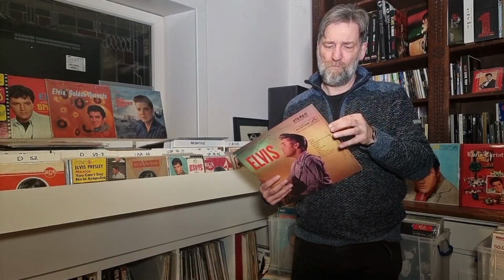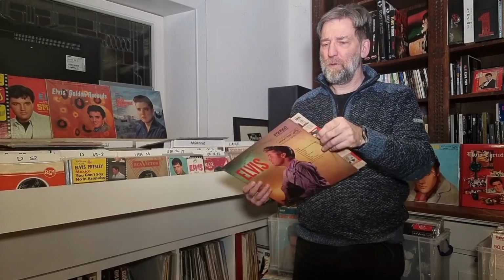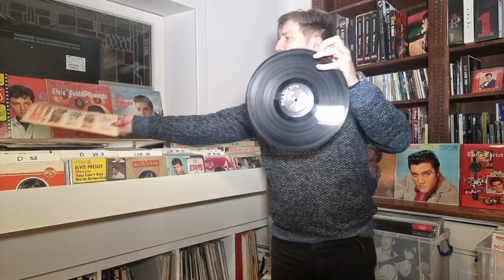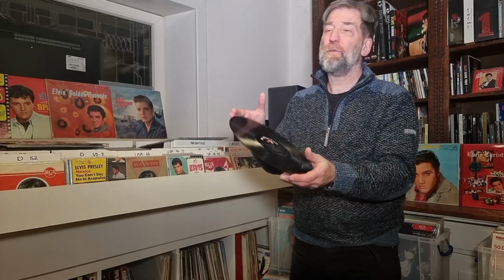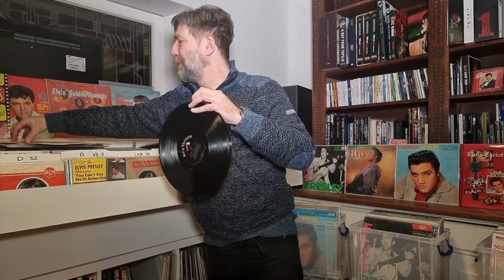Elvis. You can see it by the stereo. And this also is a black label, white top. So a 1964 reissue.